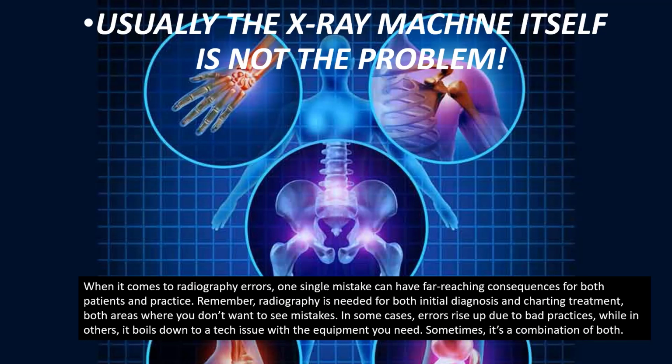In some of my past lifetimes as director of radiology or as the imaging clinical director for the X-ray school, I find that people have a lot of excuses for errors in medical imaging. The one thing that seems to be the most common is the idea that it's usually not the X-ray machine that is the problem. When it comes to radiography errors, one single mistake can have a far-reaching consequence for both patients and practice. We need to be aware of our errors and be able to fix those that we can and repeat the examination if we cannot.